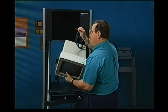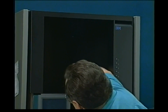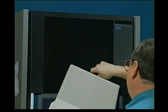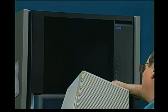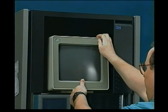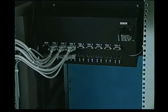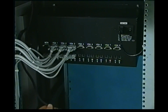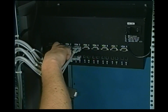First thing we want to do is route the monitor cable through the hole in the back and install the power. With the monitor installed in the front of the machine, let's find the monitor cable that we push through the back and install it into the monitor port.